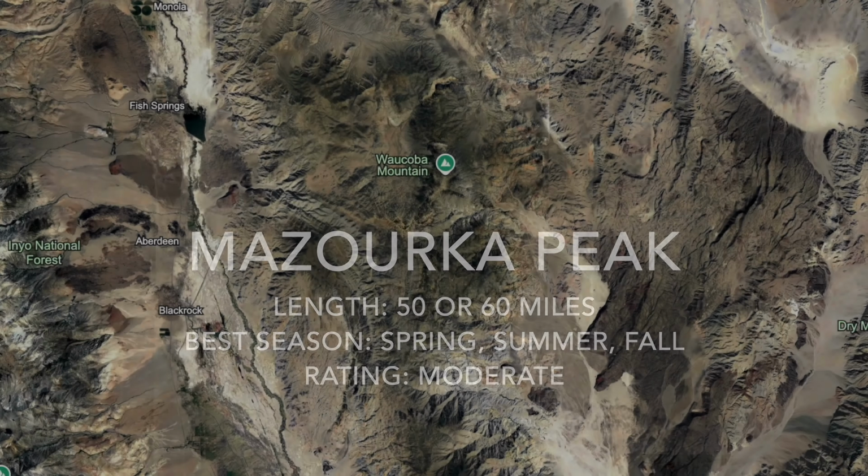Our third destination is Mazaca Peak. The easiest way to access the trail to the top of this 9,400-foot peak overlooking the Owens Valley is approximately 20-mile drive from the town of Independence. The road this way is generally well graded, though can be very rough after winter storms, requiring high clearance 4x4. But I think it's worth taking the more challenging route from outside of Big Pine 15 miles north.